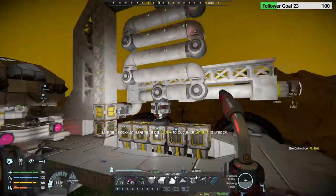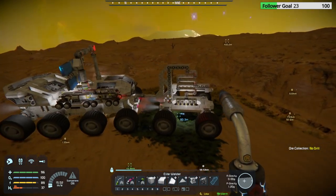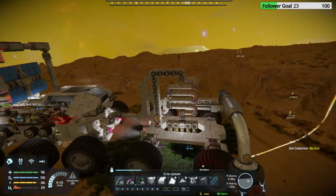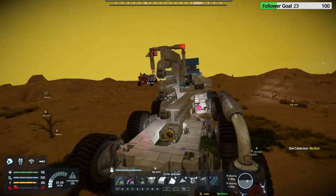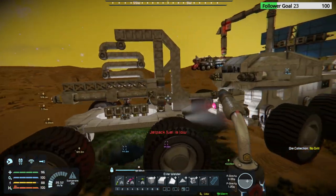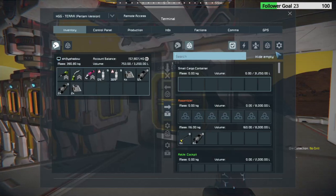Okay, we have the drill rig done. We've got a nice little boom arm, and I have to say, that doesn't look half bad on the back of our vehicle. Now that it's finally turning into daylight again, we probably should drive this around a little bit more. Fuel low. Oh, fuel low. That's not what I want to hear. Let's fix that.